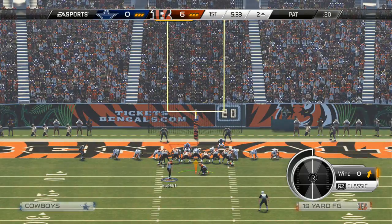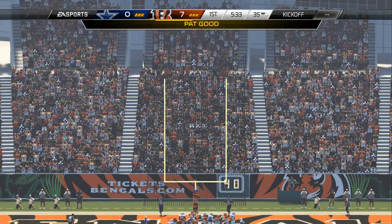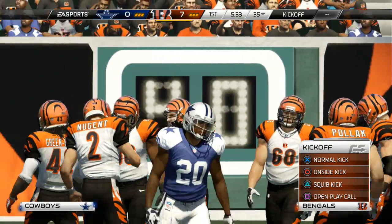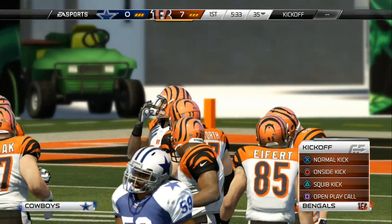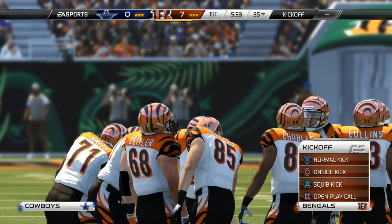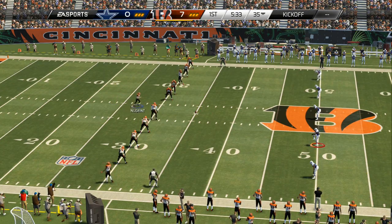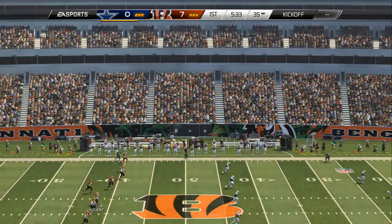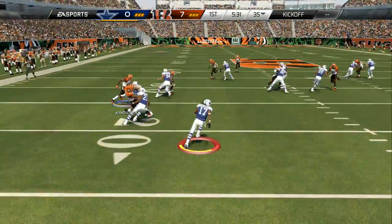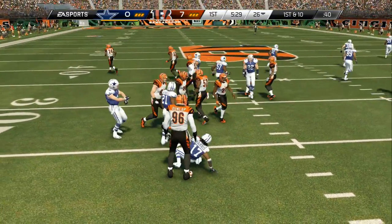The Bengals for the point after. Extra point is good. Bengals ready for action. Always a threat, and he'll start his return now. And the tackle's made right around the 26-yard line.